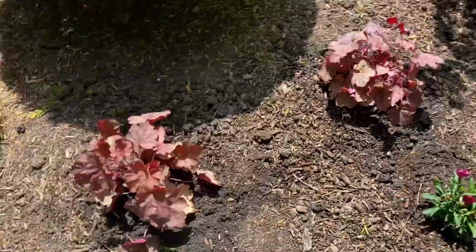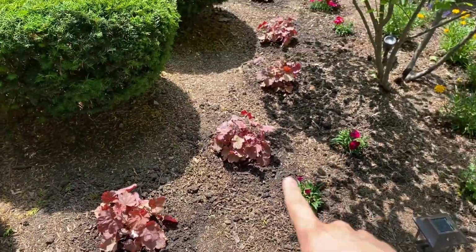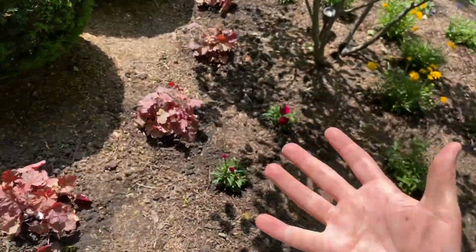All right, so I've got everything planted that I am planting today. I will show you guys around, I guess. See the final products here. So these all went into the ground pretty easily, except the ones over here, I had to use a little bit of gypsum because our soil has a lot of clay in it.